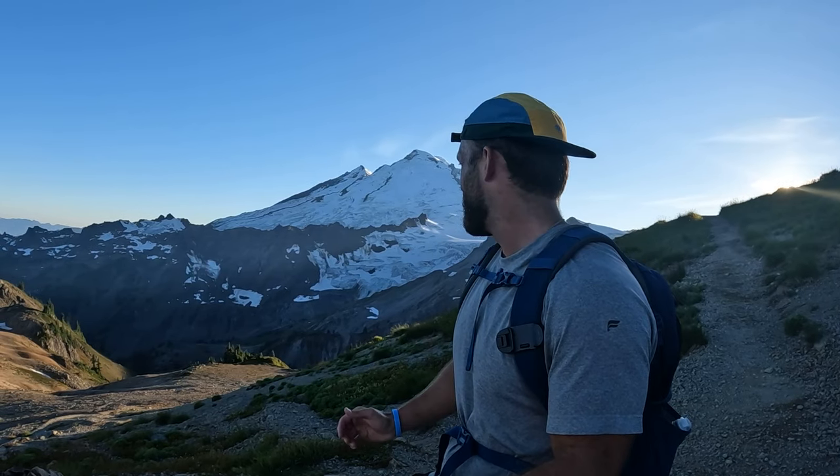But man, you can't beat this. Look at the sun poking over still Baker. Shuksan right over here. If you look real closely, you probably won't be able to see it on here, but Rainier, you can see Rainier out there. Absolute beauty. Let's keep moving.